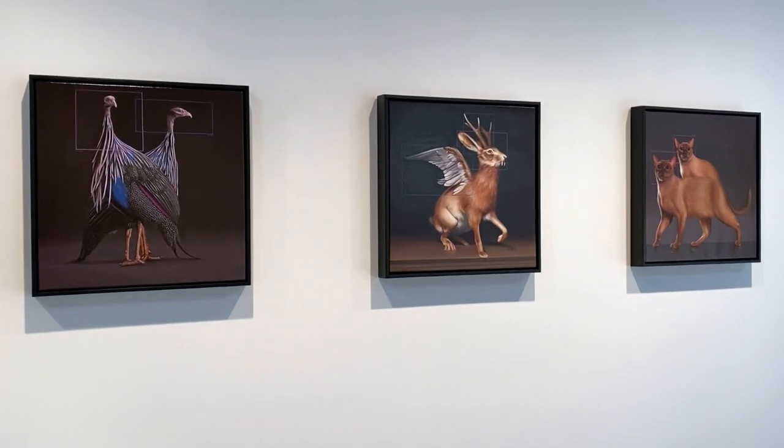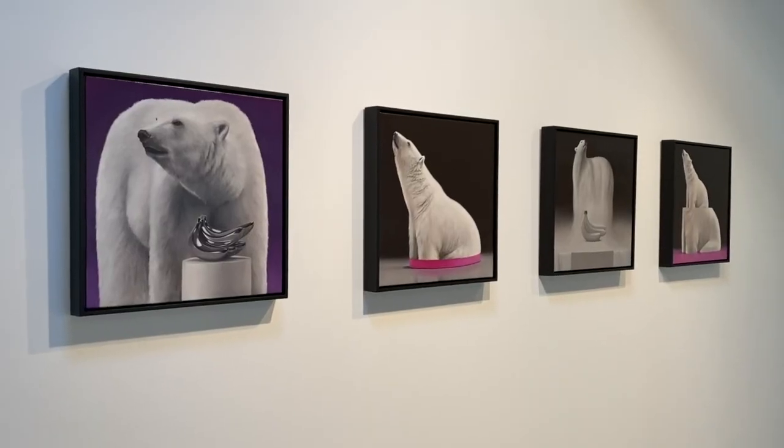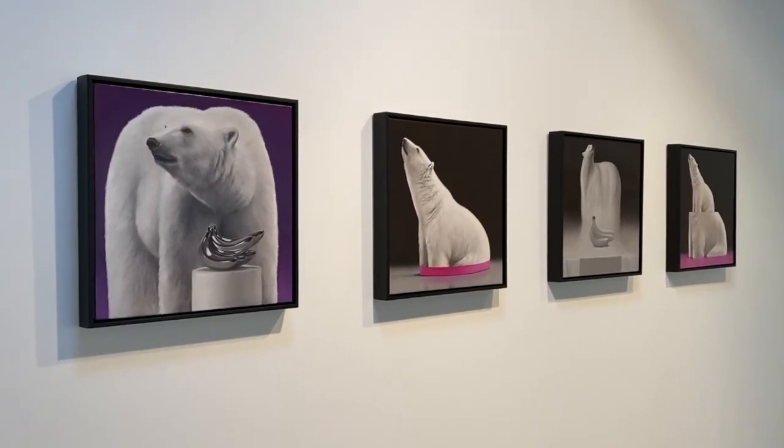Because when you primarily paint non-human animals, you get a little bit of leeway. If the corner of the eye is a couple of millimeters out on a polar bear, it's close enough. Yeah, it still looks exactly like a polar bear. But if it's a couple of millimeters out on a human, it looks like a different person. And that's really disturbing.